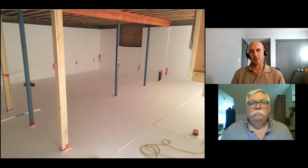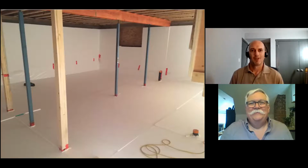And then when we put up a 2x4 frame for the wall, we then blew in another 6 inches of dense pack cellulose fiber. So that makes for about an R32 on the basement walls, but a little bit more if you want to get technical and say that the concrete behind it gives a little bit of R value.